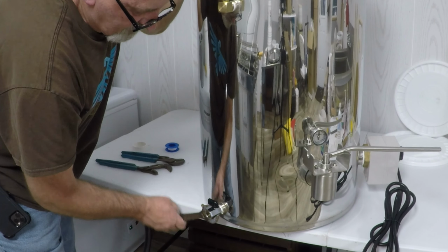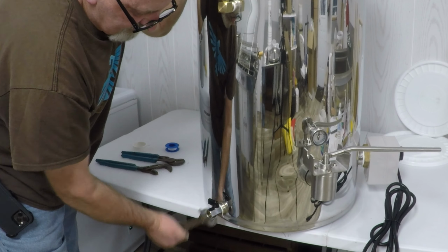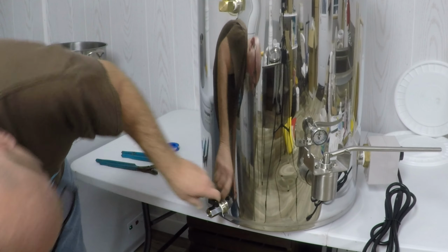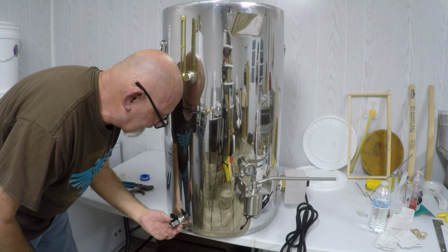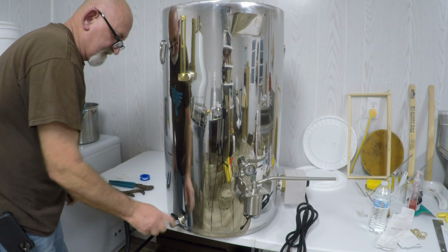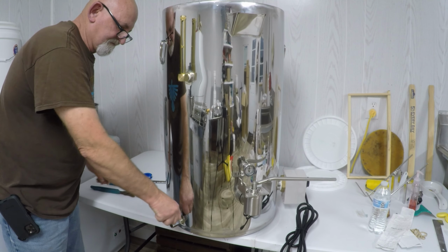I think I can make one more round. I'm gonna stop right there. Of course, it don't matter where that valve is to me. I'll probably end up taking that off or youngins can't turn it.